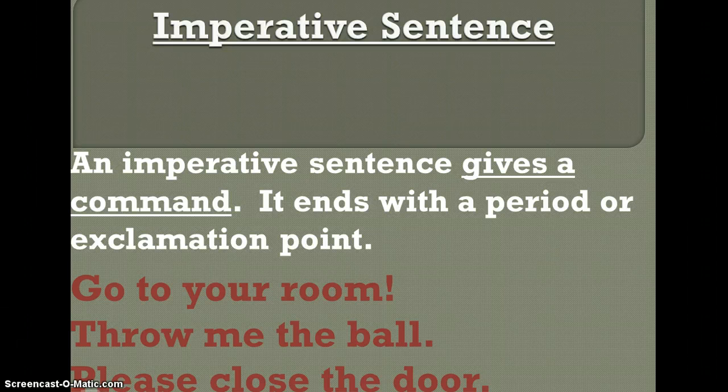So you could say, "Go to your room." or you could say, "Go to your room!" and that would end with an exclamation point. Same thing with "Throw me the ball." It's a command, but how you're going to say it will determine what type of punctuation is needed. And then "Please close the door." Probably generally ends with a period. So those are commands. You're telling someone to do something.